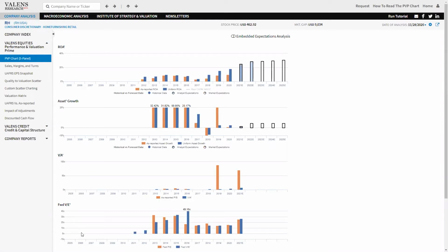Right? So what you can see here is, first and foremost, when we're looking at return on assets, these orange bars here are the distorted as reported ROAs for Restoration Hardware over the last 8 years. What you can see is Restoration Hardware did have hard times from 2017 to 2018, but then they recovered, and oh great, now ROAs are back up to where they were in 2014, 2015. This looks good, but it says really Restoration Hardware is what it is, and we're at the high end of a cycle for Restoration Hardware. And because of that, we could see a rollover.